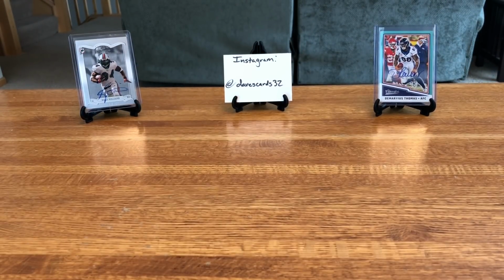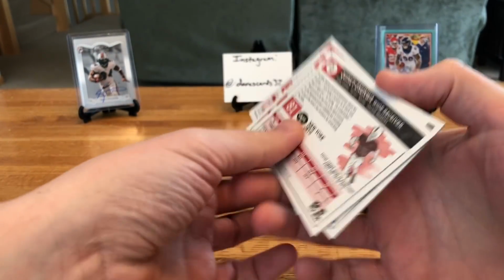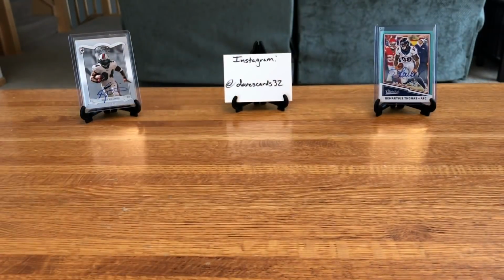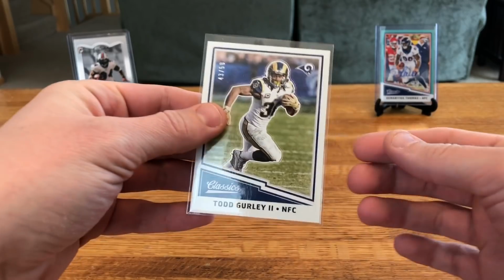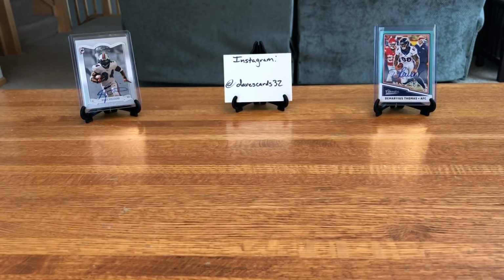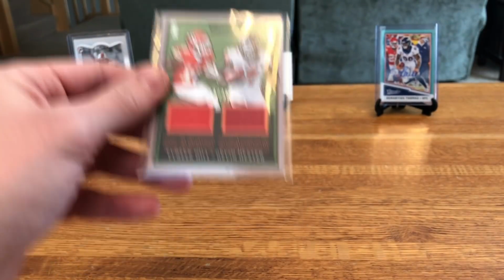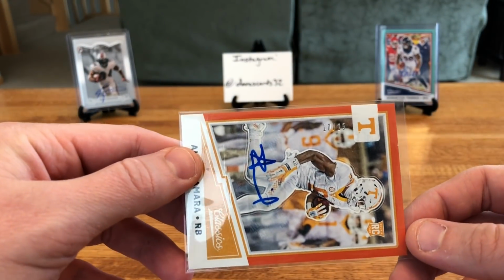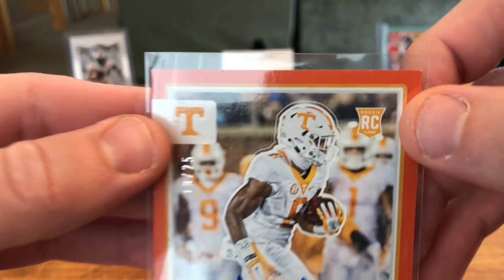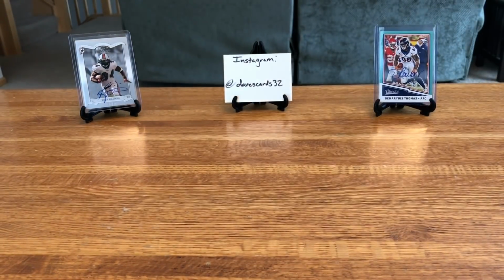So with that quick recap, we had 1, 2, 3, 4 red backs. I pulled my very first blank back of Gurley. Hits: Tyreek Hill and Devin Hester jerseys, a couple of the most dangerous return men around. And a super awesome Kamara, numbered 10 to 25, but with some damage. That's going to bug me for a while.